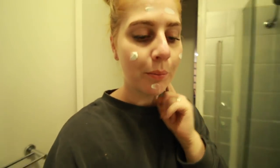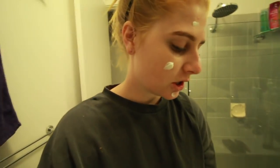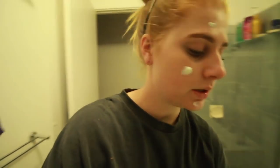Once again, the lighting's really bad, and yes, I've got stuff on my face because I thought I would show you guys what I kind of do at the end of the night. So just put my hair in a bun because that's what I like to do at night. And I am just putting on some moisturizer at the moment. That's what I've got just chilling on my face at the moment. It is my Body Shop Aloe Moisturizer. I'm just going to rub this in through my skin.